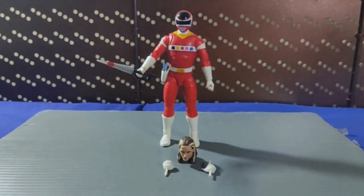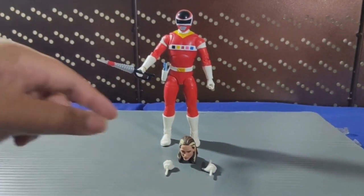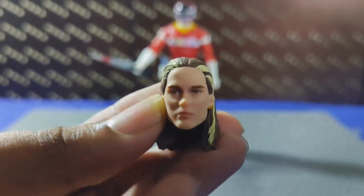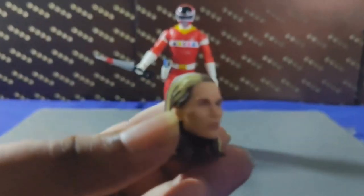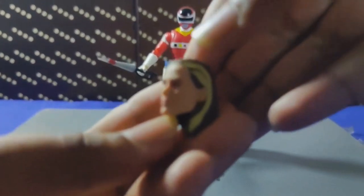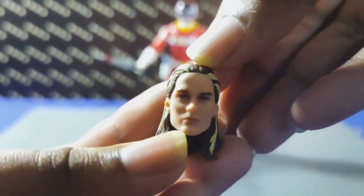Let's start with the In-Space Red Ranger. The attention to detail on this figure is truly impressive. The Red Ranger's suit has a smooth finish, and the helmet sculpt is spot on. For those who may not know, the In-Space Red Ranger is Andros, a skilled warrior from the planet KO-35.